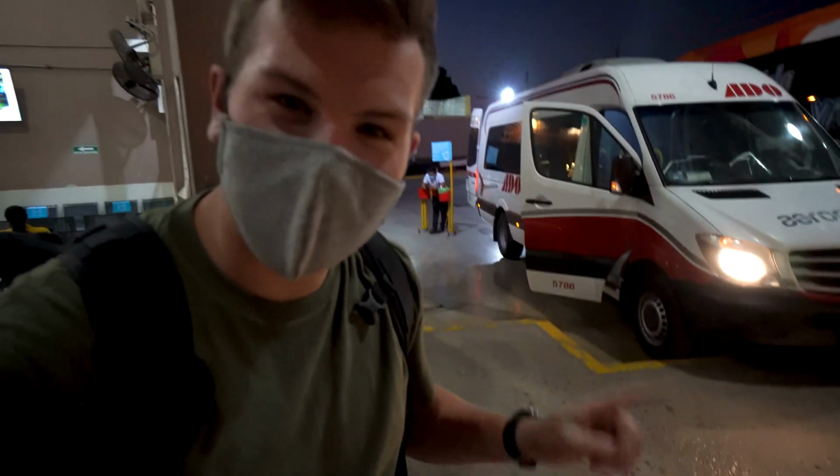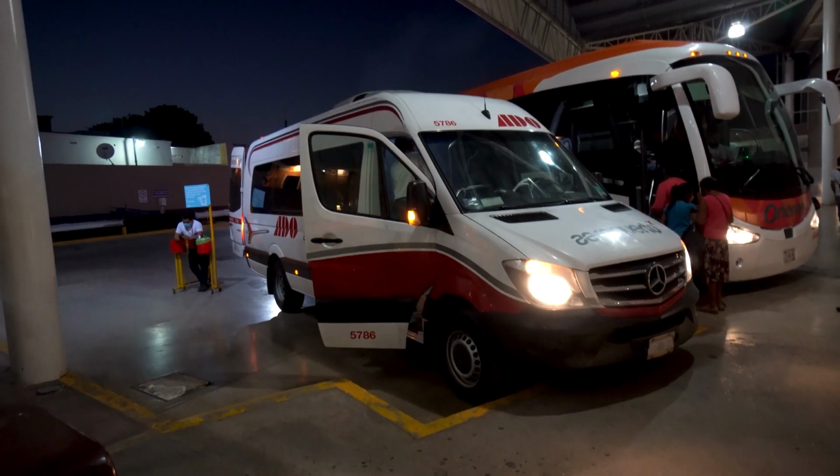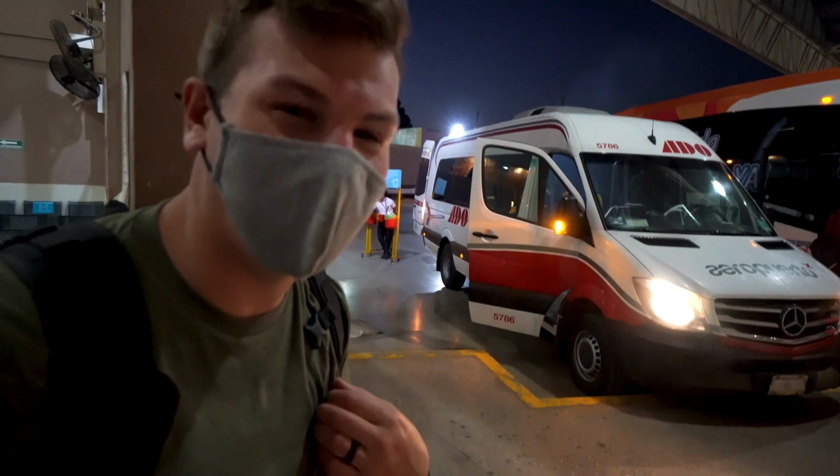I don't know if you guys can tell, but there's someone in there disinfecting the van before we get in it, and it's like fuming outside of it. It's kind of cool.